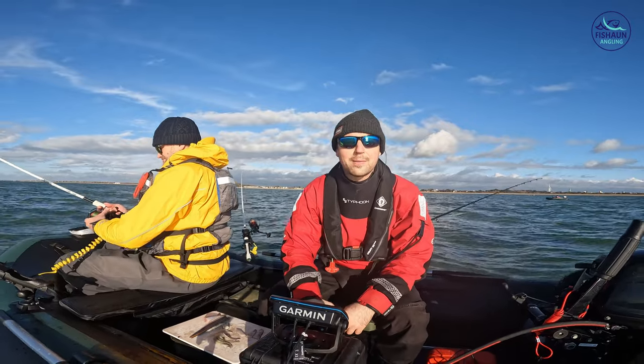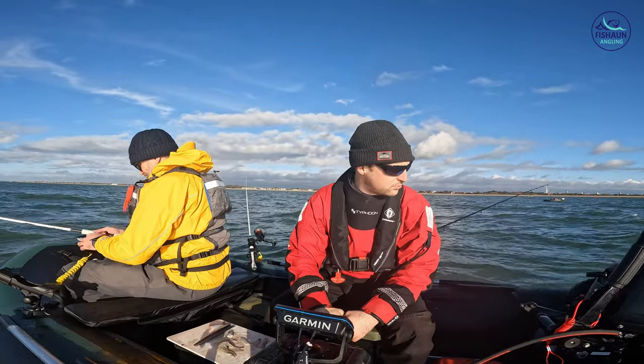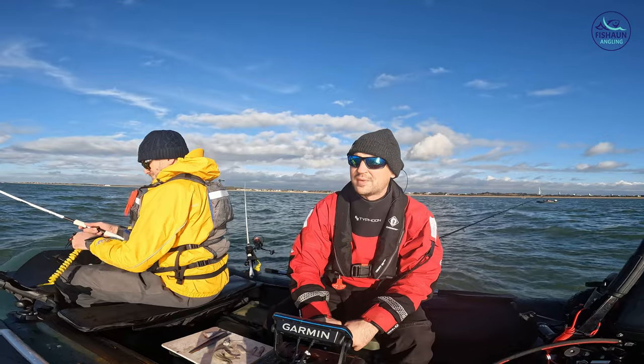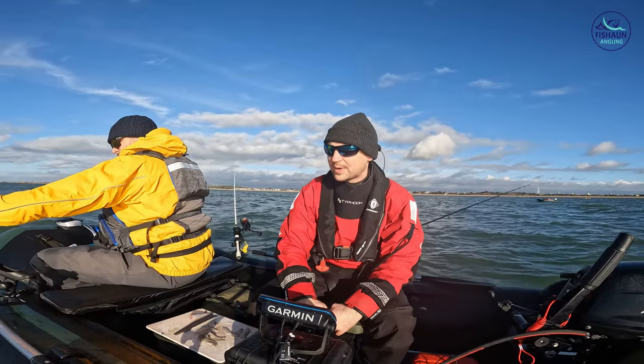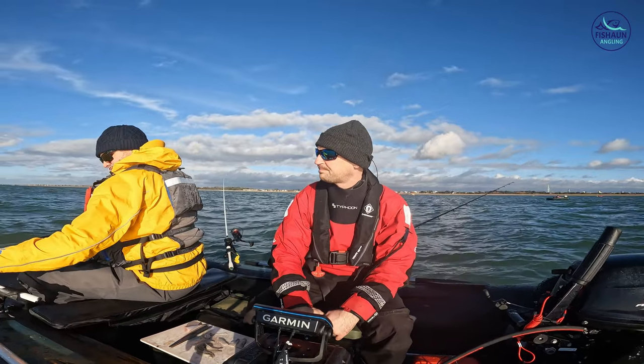Right guys, so we've got out about a mile out now from the lifeboat station. We're in 25 metres of water. It's choppy though, as you can probably see, but it's fine. The SIB handled it really well. We've got a little bit wet today, but it's all good.